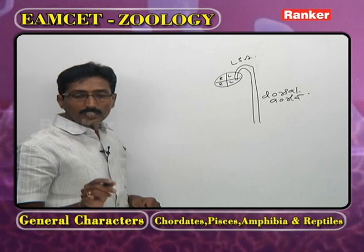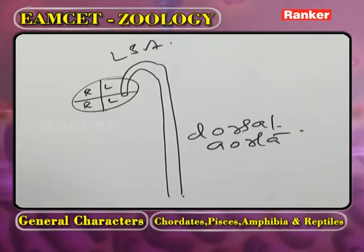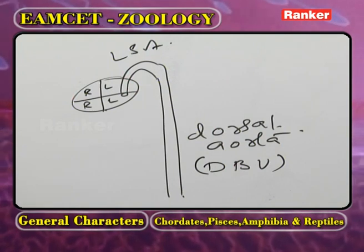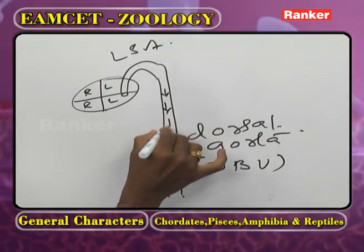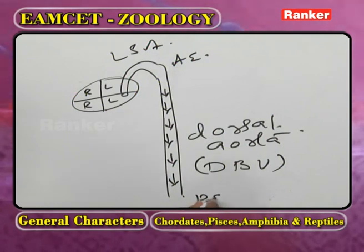Now here you have to identify once again the question. Direction of flow of blood in the dorsal blood vessel. Here, what is the dorsal blood vessel? The dorsal aorta. The dorsal aorta is called the dorsal blood vessel. In the dorsal blood vessel, the blood flows from anterior to posterior. This is the anterior end, this is the posterior end.